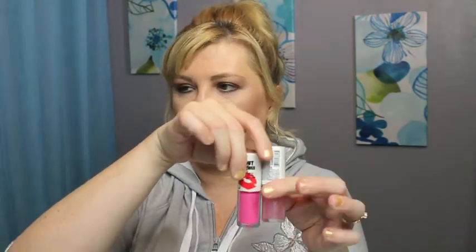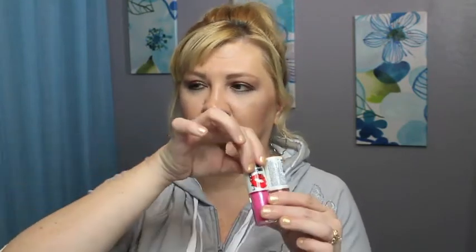There's not a whole ton of color difference between these two, even though it looks like there would be, but this does have a slight pink tint that shows up. So, do you need both of these? Probably not, but I'm a lip junkie. What can I say? I really am. I just thought that these were interesting, so I grabbed those, and I am not disappointed.